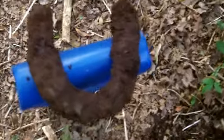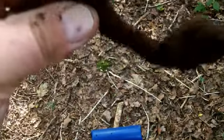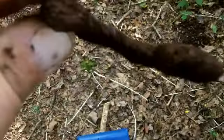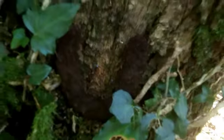Well, there's my next find. It's not a horseshoe, it's too small to be a horseshoe. That's off a heel of a work boot. I'm sure it is. I don't do iron anyway, but I'm going to leave that on the tree here. There's a bit of history along here anyway. So I'm going to leave that there for somebody. If somebody wants that, they can have it.